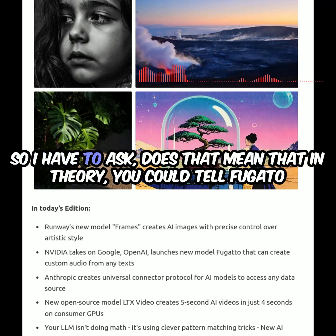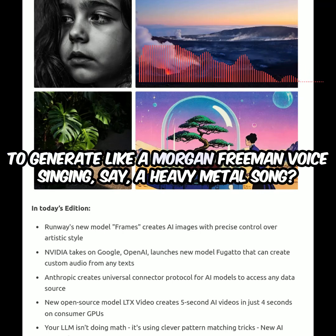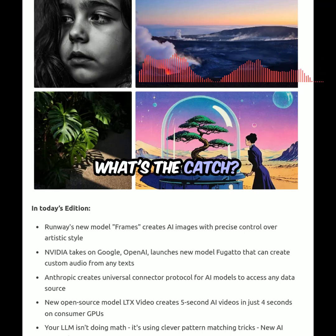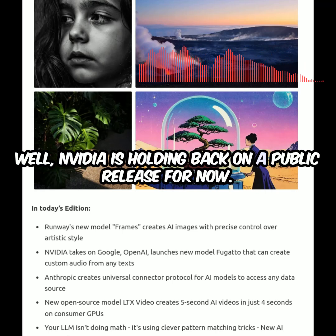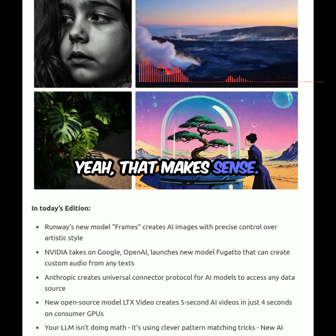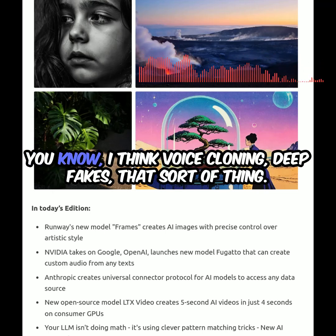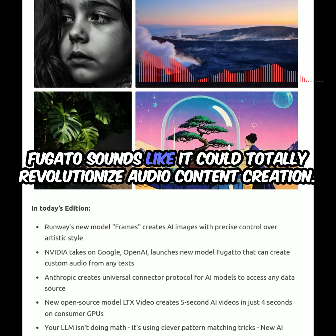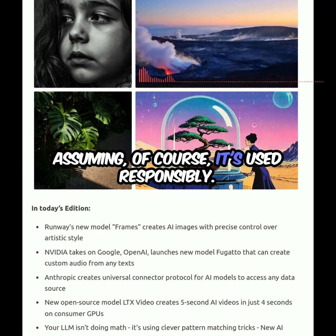Okay, so I have to ask, does that mean that, in theory, you could tell Fugato to generate like a Morgan Freeman voice singing, say, a heavy metal song? Precisely. That's exactly the idea. But there's a catch. I figured there might be. What's the catch? Well, NVIDIA is holding back on a public release for now. They've got some ethical concerns. Yeah, that makes sense. What are they worried about? Mainly misuse, think voice cloning, deepfakes, that sort of thing. Right. Yeah, I can see how that could be an issue. It's still pretty amazing, though. Fugato sounds like it could totally revolutionize audio content creation, assuming, of course, it's used responsibly.